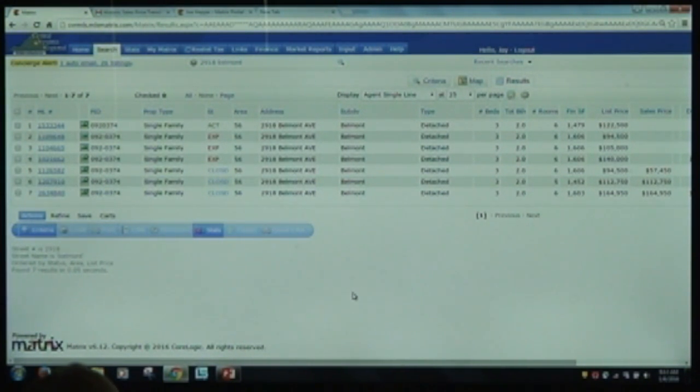You get a sign call from a client, and they say, "Hey, look, Jay, I'm looking at this property at 2918 Belmont." You come into Matrix, you type the address in that little address bar, you hit enter, and you say, "Yes, I see that's a property that's currently active." And at the same time, you can actually go back and kind of look back at the lineage or the history of that property. Of course, you may not want to tell them everything you're seeing, but you could clearly go back and look at that. So those are 2 things that make life really easy as far as searching goes with numbers or with addresses.